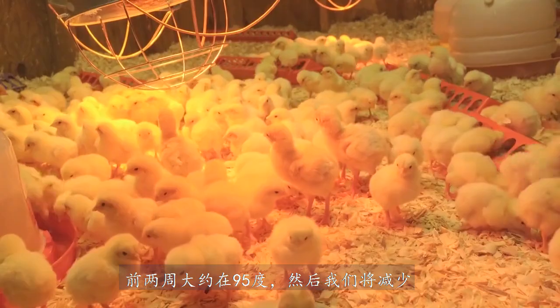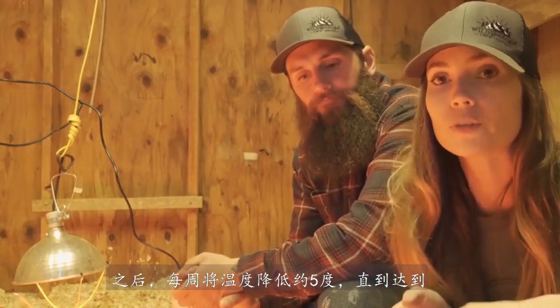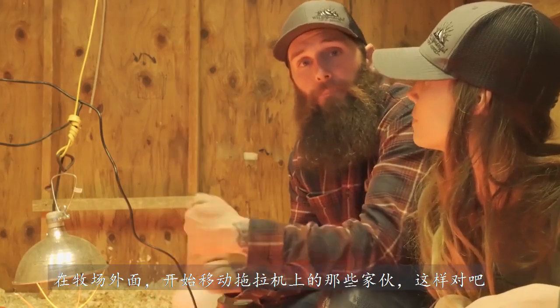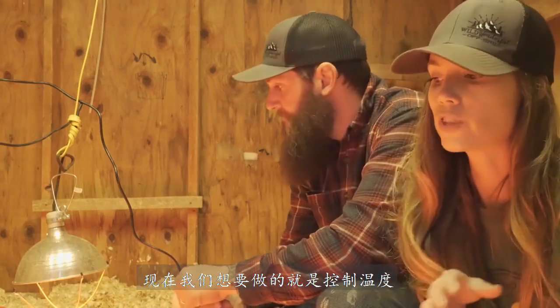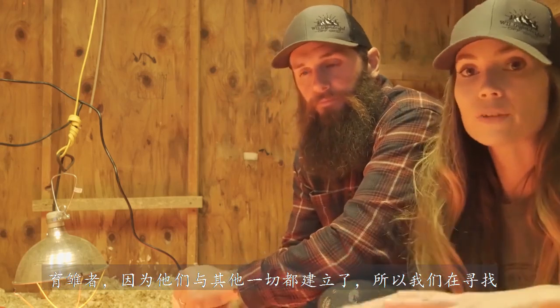These guys need to be kept at about 95 degrees for the first 2 weeks, and then we're going to reduce that temperature by about 5 degrees for each week following that until they reach 1 month of age. They should be fully feathered by then, and that's when they'll go outside on pasture and start moving in the chicken tractor. So for right now, what we're trying to do is just manage the temperature here in the brooder since they're set up with everything else.